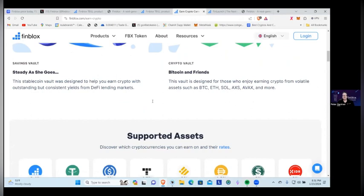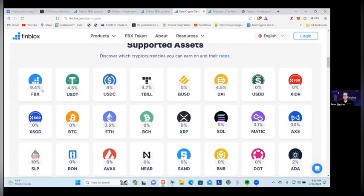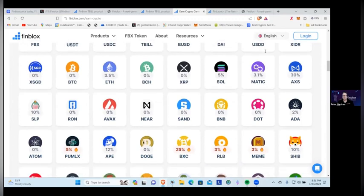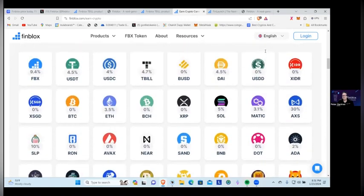So you can come in here and you can look and see what type of rates that they're paying on them. Oh, here it is right here below. So on FBX, it's 9.4%, USDT 4.5. You can go to a lot of the sites, guys, and they're paying some crazy rates on some of these things. I would be very cautious if they're paying really super crazy rates, right? On any project that's out there.